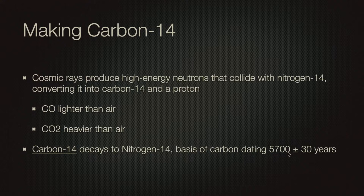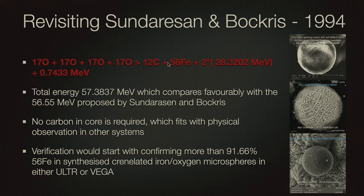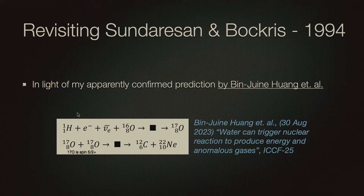I talked about the revisiting of Sundresen and Bockris and how a similar reaction here producing oxygen-17, and the oxygen-17s coming together, as in the Binzhou and Huang work, could explain the synthesis of iron. And what I'm really referring to is this process of many particles coming together with oxygen under the de Broglie wavelength of the antineutrino to synthesize a heavier isotope. And what I'm proposing is that you have the carbon-12, so that it's ionized and goes into the system. You have two antineutrinos, two electrons, and two protons, and that goes all the way through to carbon-14, which most of it immediately decays to nitrogen-14. Or one proton, one electron, one antineutrino, one carbon-12, and a proton come together to make nitrogen-14 directly. Either way.